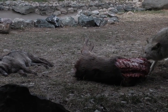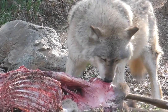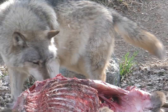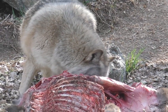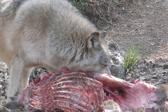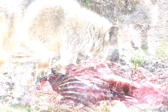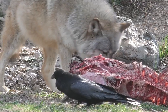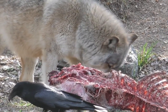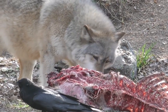The next morning, this is some footage of Aiden feeding on the carcass, and you can see somebody's been eating on it all night. It's pulled apart. A lot of the meat is gone. He's chewing on some of the sinew or the muscle there. But one thing you have to be aware of for a daytime feeding is that you have a lot of friends, and ravens are frequent visitors to this exhibit. We can have anywhere from 10 to 20, as many as 40 ravens feeding on a deer carcass at one time.